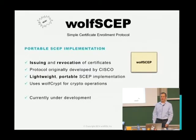The second new product we've introduced this year is our SCEP client, Simple Certificate Enrollment Protocol. This lets a client go out and enroll with a SCEP server and retrieve back a certificate, which they can then use to authenticate to a network. We've stuck with the same principles we've learned through all of our work with CyaSSL of being portable, so we've abstracted out most of the layers that you would encounter as problems when you're moving over to a new platform. And it again uses wolfCrypt underneath as the crypto library. It's currently under development. We're just wrapping it up, probably this week, so it should make it onto our website probably in the next couple of weeks.